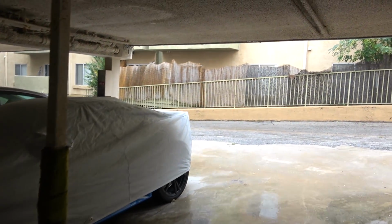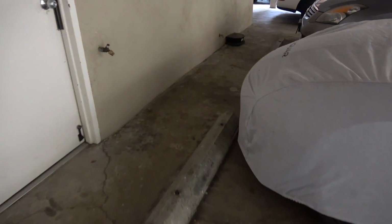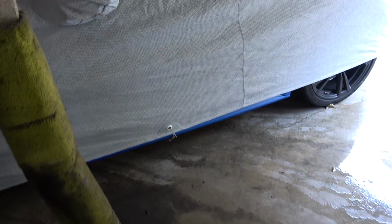That is correct, guys. We're back in the United States, back in Los Angeles. It's been raining for the past few days. The weather is a bit grim, but we got the SVR all locked up here, and with the cover on for the past 2.5 weeks. Of course, we got the Jag logo right over here. Many thanks to Hamid, who works at the Range Rover Jaguar dealership off Sunset Boulevard.